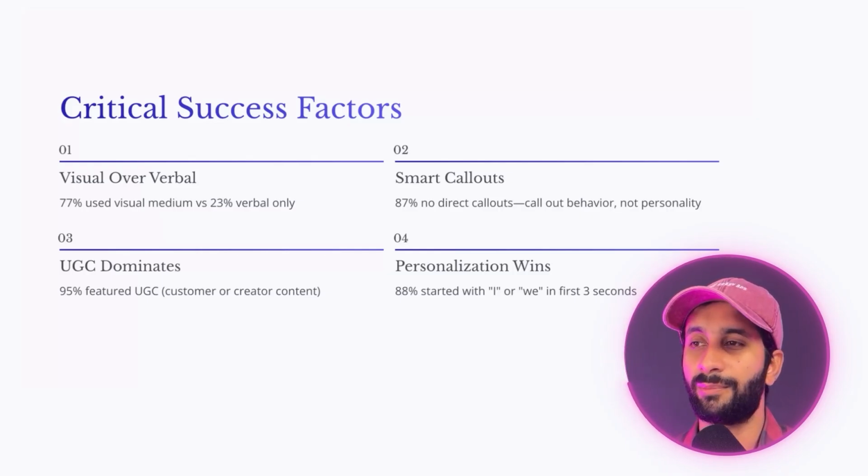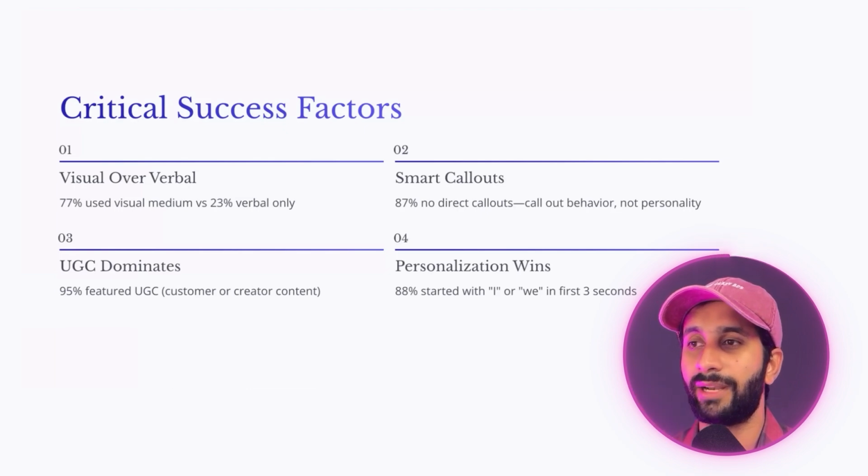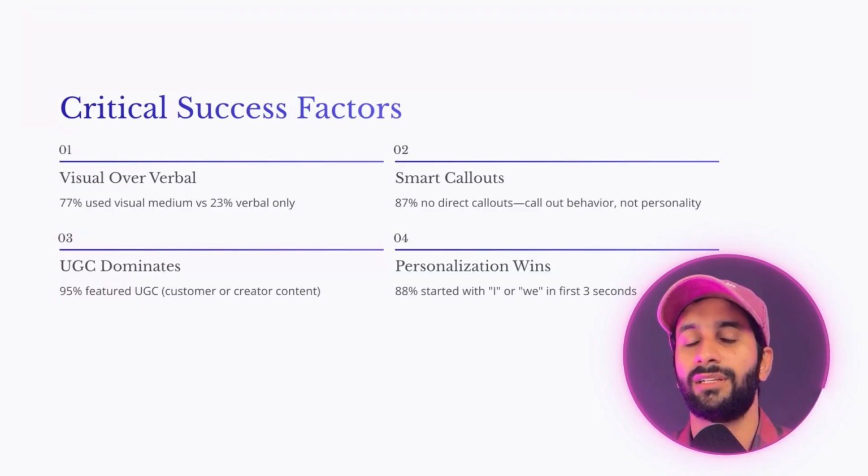I saw that 87% had no direct callout. So with most of the videos, when I tried to find out whether you have to qualify your audience, apparently most of those 7, 8, 9 figure brands did not have a qualifying audience. For lead gen, it works really well. You have to call out an audience, but for direct to consumer, if you're just calling out a behavior or something relatable, it already gets your attention.